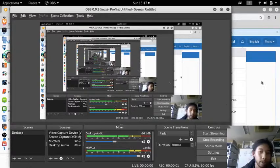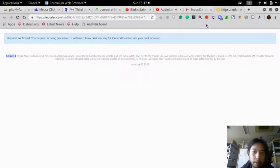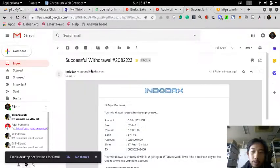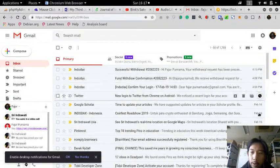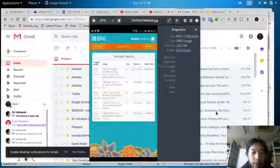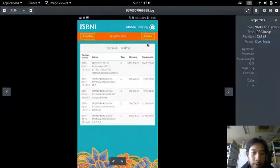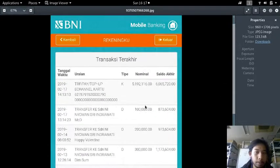Hello everyone, and it's only been 5 minutes and the money is already here. So quick. As you can see, 408 are requested and 413 are received. And here is the transfer, the transaction. Here is the proof that it has been transferred to my BNI.